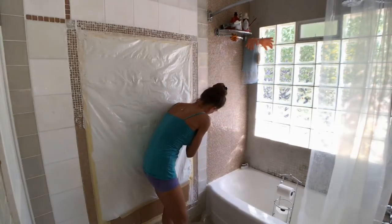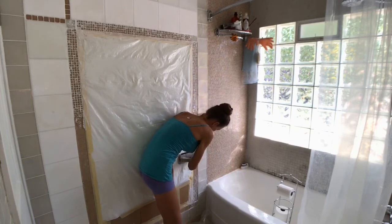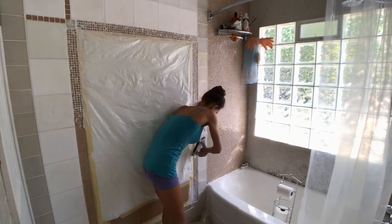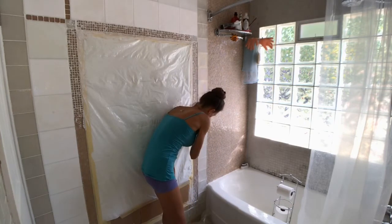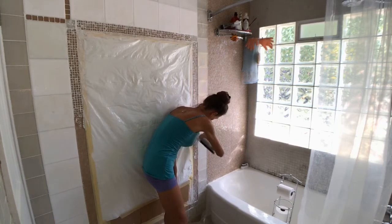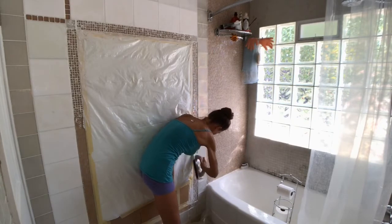Alrighty. Oy. Gotta get all that in there. Between the grooves in here, and everything's off center, like there's a different level on all of this.